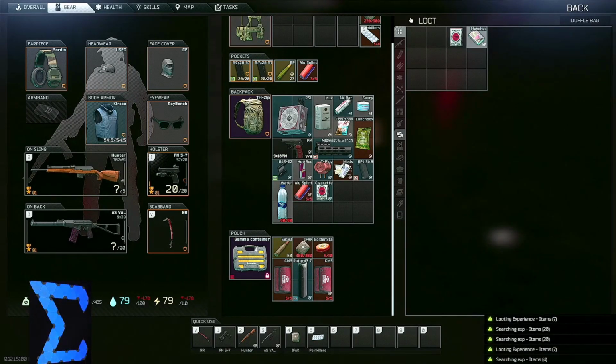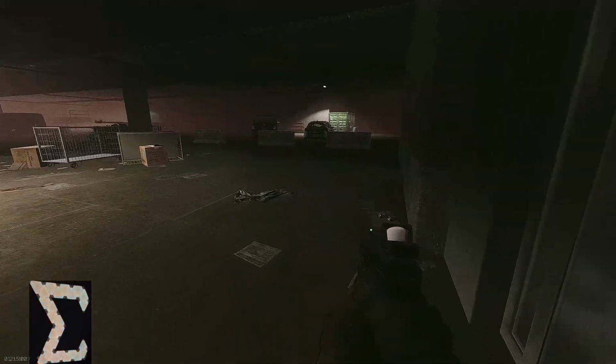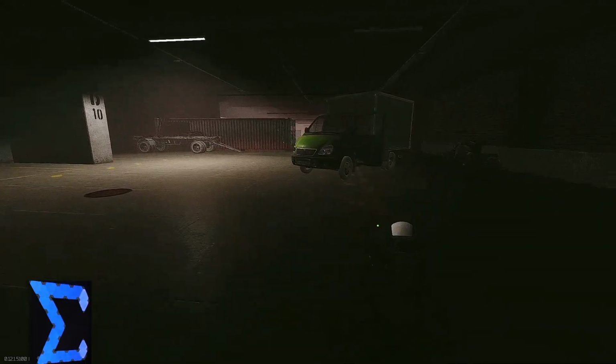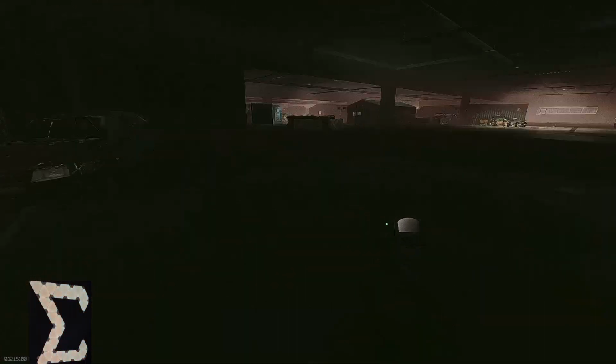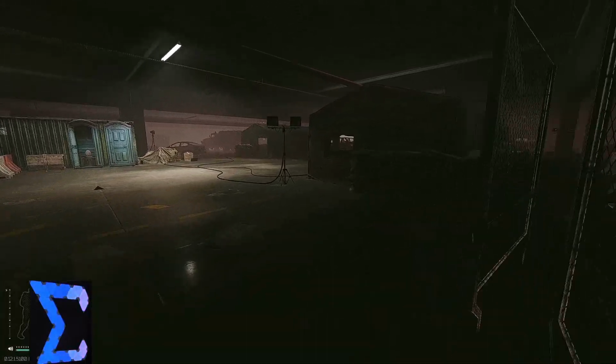You're gonna be seeing me pick up a lot of junk, and I know it's junk, but it is worth more than an empty slot, and it gives you XP. So there is no harm or foul in picking these items up and then dumping them when you find something better.